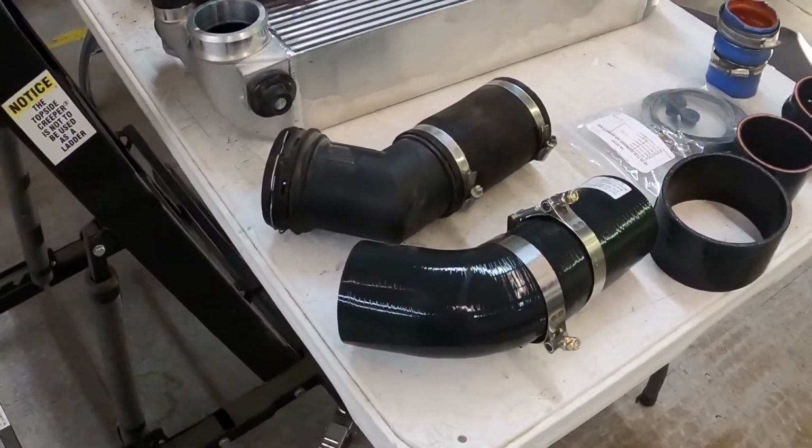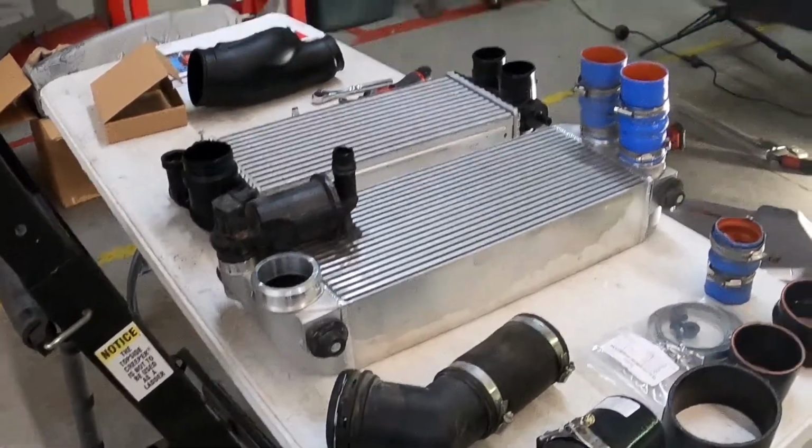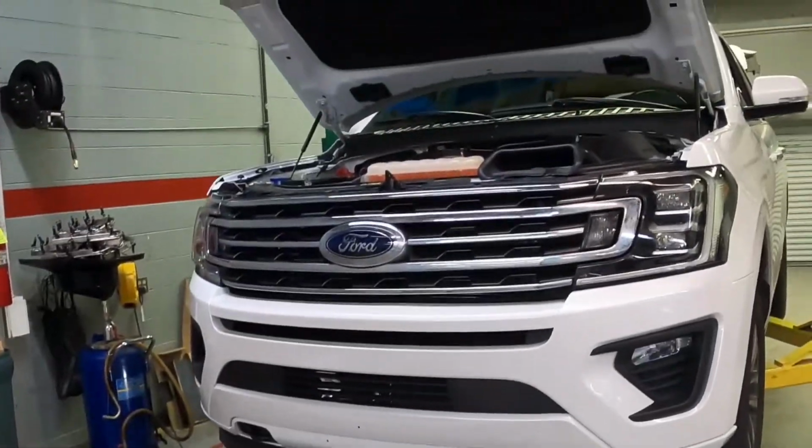It is good to go. So let's get these parts installed, and then we'll get under the hood and install the rest of the kit.